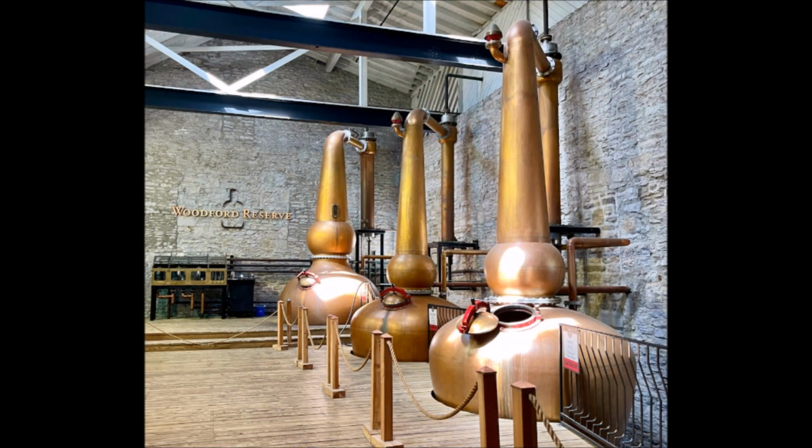So the Woodford Reserve uses a unique distillation process, compared to everybody else in the bourbon industry. They've actually picked up a couple of pot stills. They brought them in from Scotland. And so they triple distill in their 3 large copper pot stills, one batch, and then the other batch, of course, is column still.